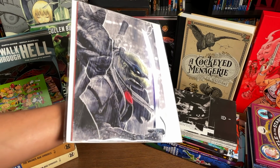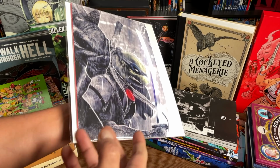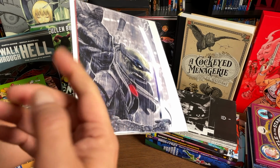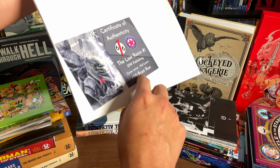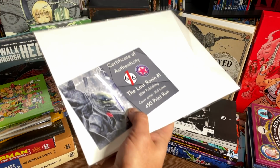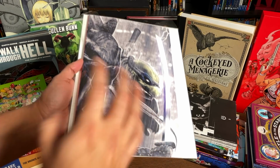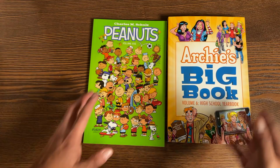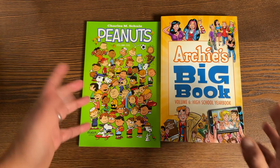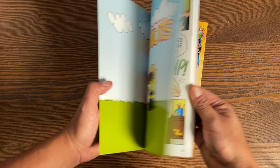And then my buddy Kyle got me this awesome cover. This is the Teenage Mutant Ninja Turtles, The Last Ronin, issue number 1, artist edition. This one's limited to 450 print runs. This is the certificate of authenticity, but this is the Leonardo cover. If you've not read it, it is a freaking awesome story, Last Ronin. And I've shown these off on the Saturday stream, but just in case you don't watch those, these came from Sean, and I opened these up live.